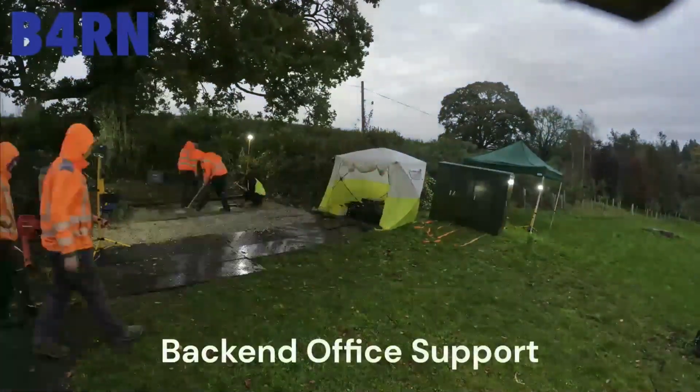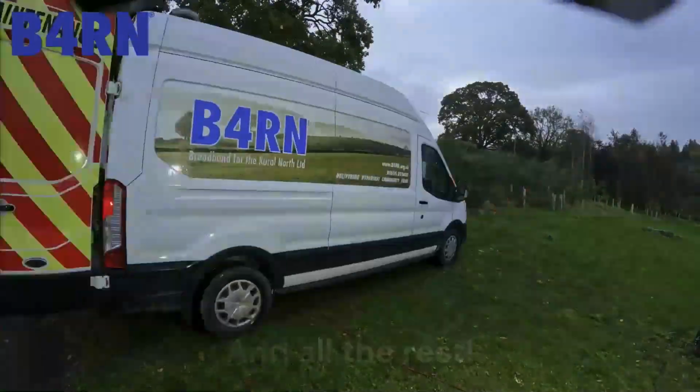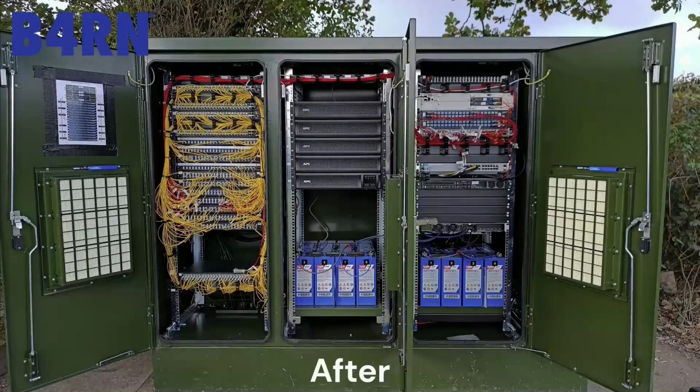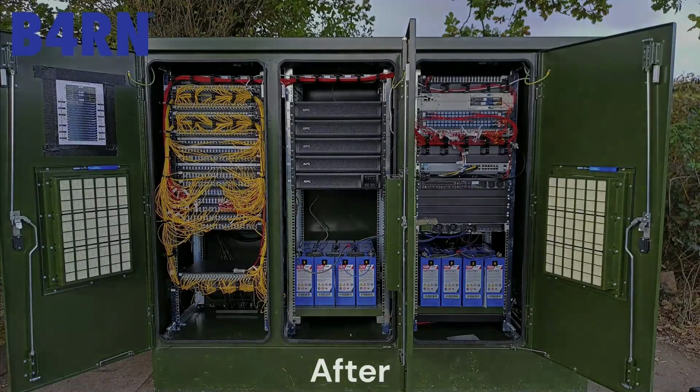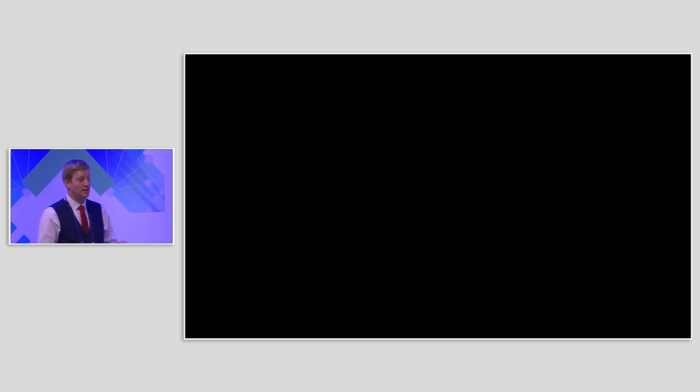Okay, so this is the engineers. Imagine the Benny Hill tune going, we can't do it, copyright, but that's what they were doing, working really, really hard, lots of engineers on the ground, and that's the result. Okay, so, customer patching on the left, core on the right. So this node is now ready for us to pop in the smart optics gear, the Juniper gear, and it will just get racked up. The power supplies are ready, and then the guys can just plumb it in and off you go.